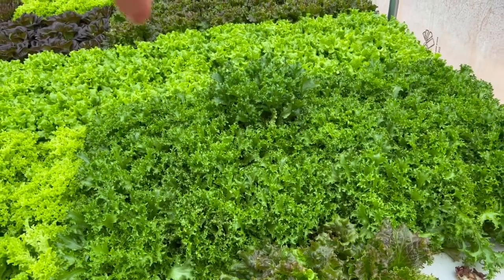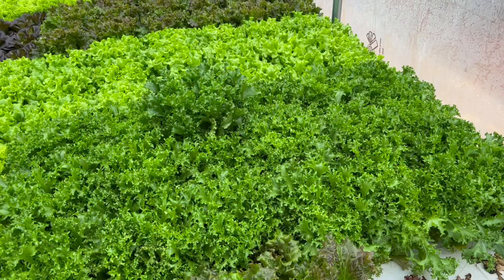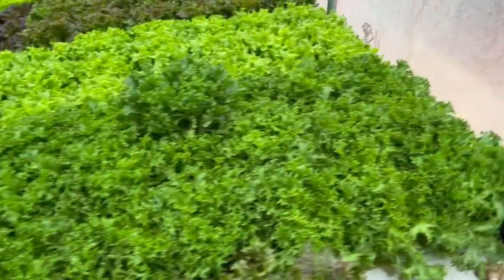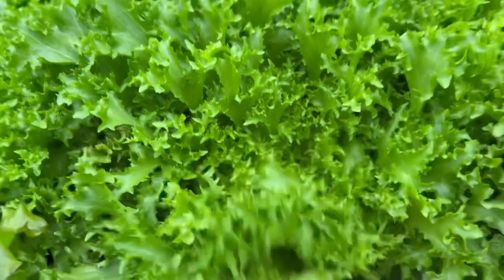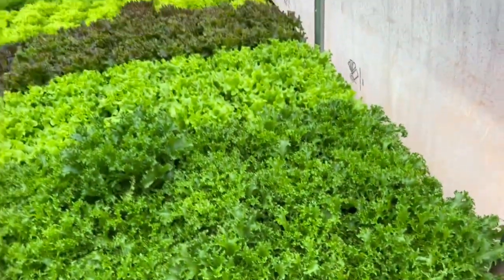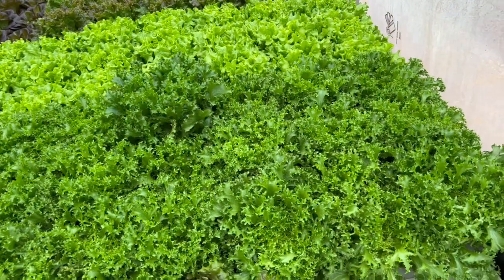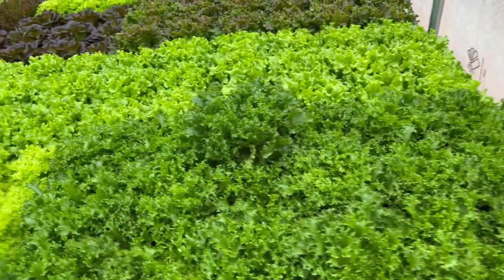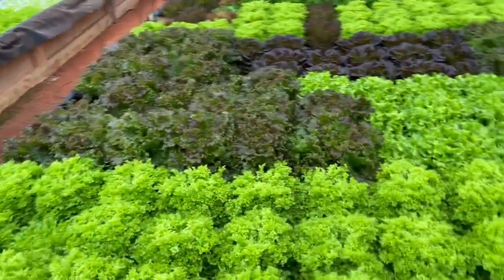This dark green lettuce right here is frise. It's growing really good in the hydroponic system. It's a type of endive, and it's self-blanching. So the inner leaves inside of there get blanched. You can also cover it with a bowl like the last 5 days before harvest, but it's doing really good. That's a real popular one at the fancy grocery stores and supermarkets.